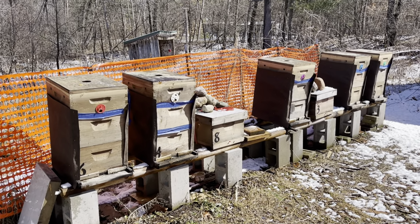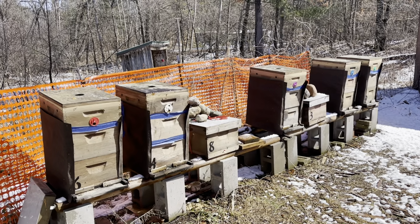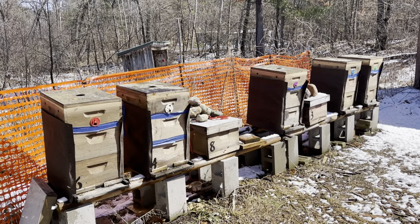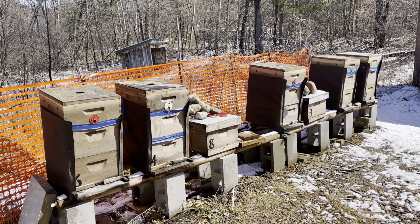That's why I get in them early when it's above 40 on days like today, because if I cause a disturbance and they want to pile up on the front, it gives them plenty of hours of direct sunlight, even though it's in the mid to high 40s, so that I don't freeze bees and they have enough time to get back in the entrance if I stir them up. But everybody seems to be pretty calm, so we'll take a quick peek in the boxes.